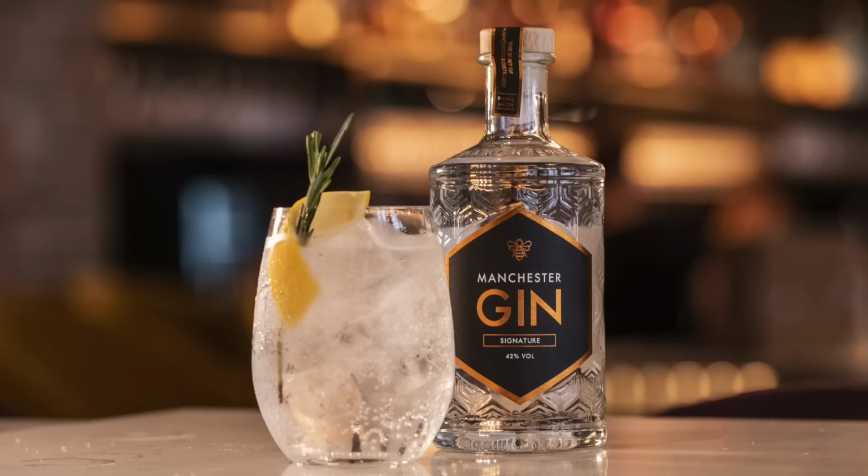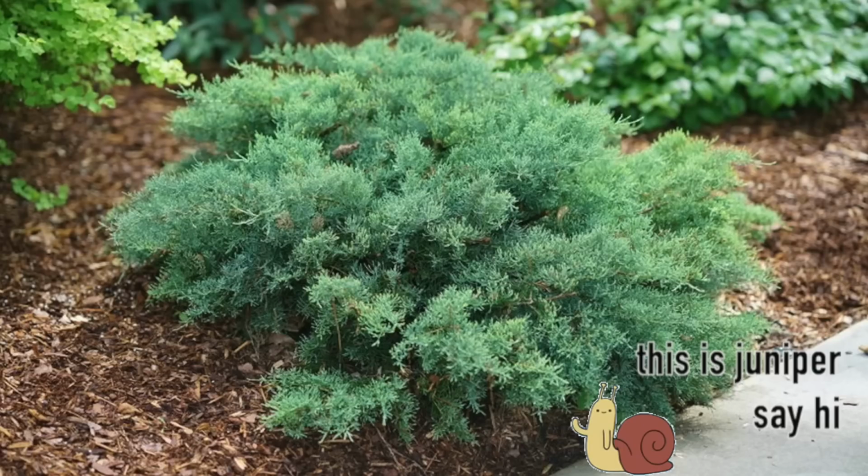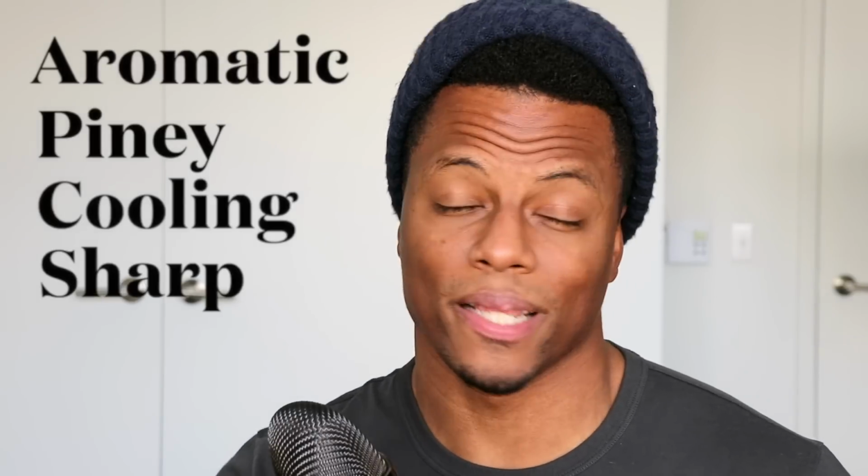Juniper berry is what is used to flavor gin. Quite simply, juniper berry does have a gin-like freshness to it. But it is more than that. It does come from the juniper plant. And the scent of the berry is known to be very aromatic with some piney nuances to it. So maybe even a little bit green. It's also very cooling, very sharp, and like I said, gin-like. And that's really it.